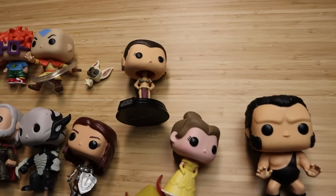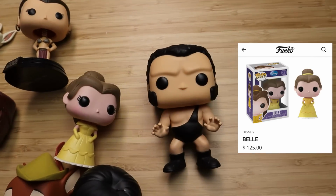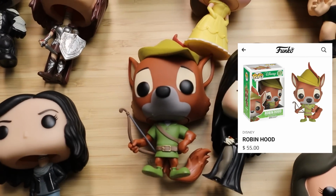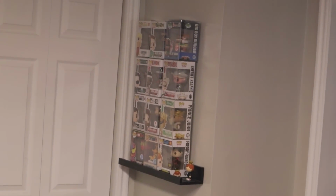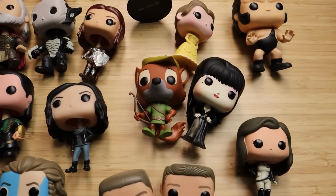But honestly, we have some pretty good ones, like the original Slave Leia. We have an original Belle, Andre the Giant. Like, come on, guys. We got Elvira, original Disney Robin Hood. I'm definitely keeping that one for sure. I've been slowly piecing together some of the original Robin Hood set. I don't know if you guys can tell over there, I do have a Prince John for the $50 Funko Pop Collection Challenge. And it's kind of made me want to get into all the other Robin Hood pops.